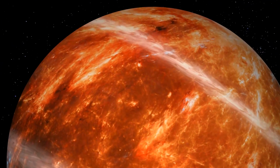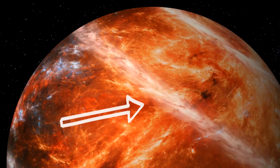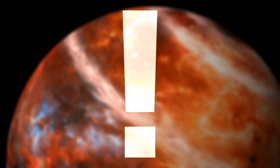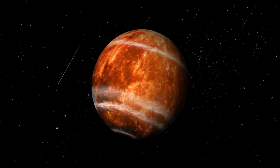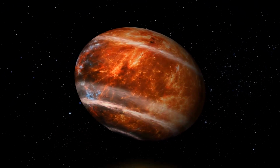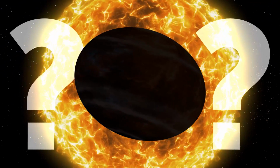Interestingly, just like our previous shiny world, this planet also has metallic clouds floating over its surface. But that's not the only oddity. WASP 121b has a bizarre oblong shape. Can it be because the planet is tidally locked to its star?